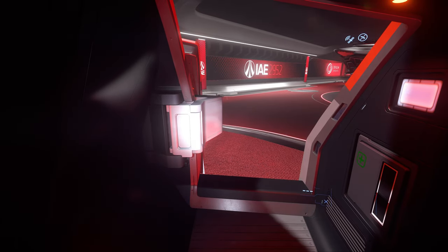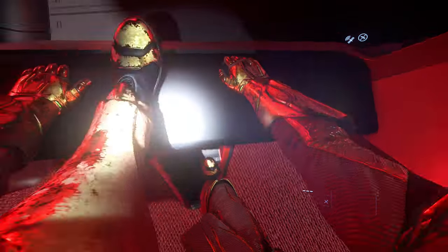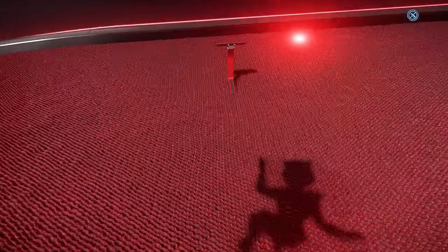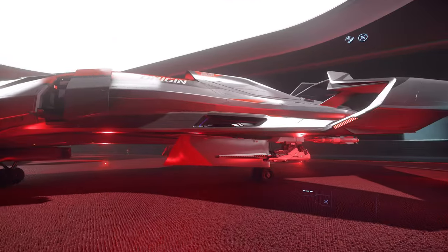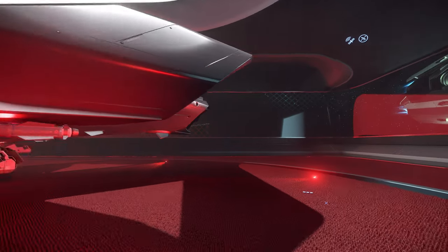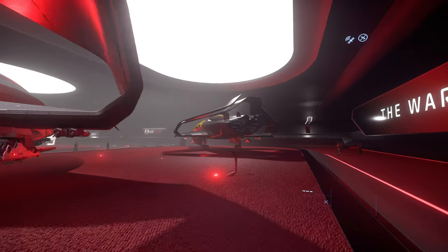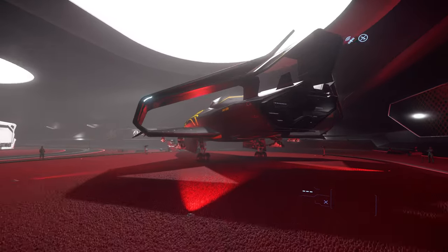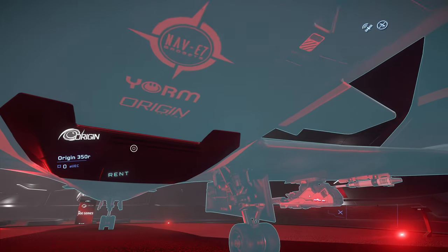This is like an airplane exit. Yeah, like the emergency airplane exit. Is there like a place for cargo? That's it? It's just that little room? And you fly?